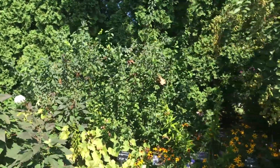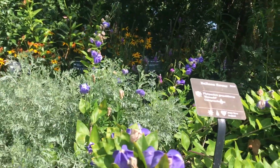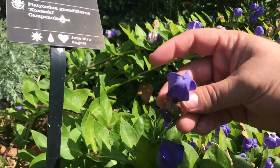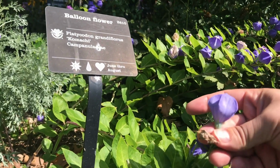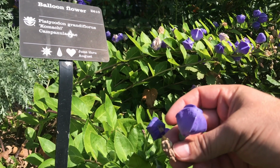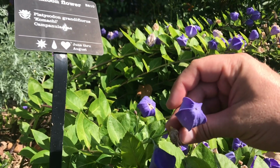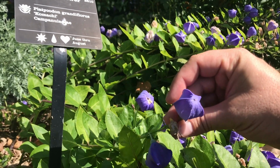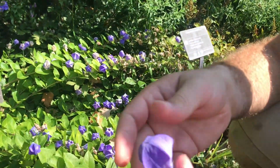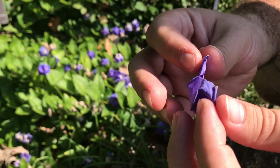There's some balloon flower. Looks like passing its peak now maybe, but you can see why it's called that. Before it opens all the way, it blooms like this and it's full of air in there. This sort of reminds me of the little origami balloons I used to make when I was in school, where you could fold them over and then you'd have that little place where you could inflate them. I don't know if anybody else ever did that. Maybe it was just me. Yeah, you can see the petals kind of fold over there.